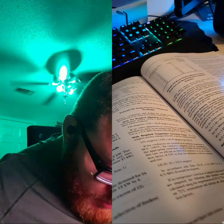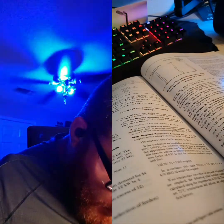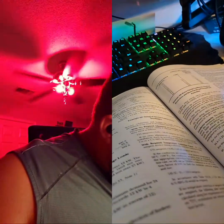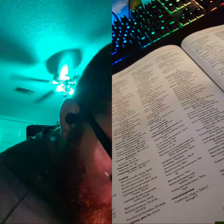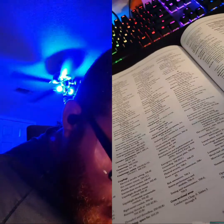Identification. Labels required by this section shall be suitable for the environment where they are installed with consideration given to exposure to chemicals and sunlight. Color coding shall be permitted to identify intrinsically safe conductors where they are colored light blue and where no other conductors colored light blue are used.